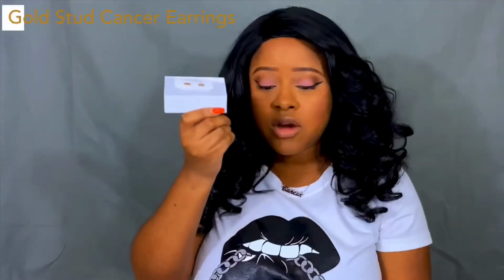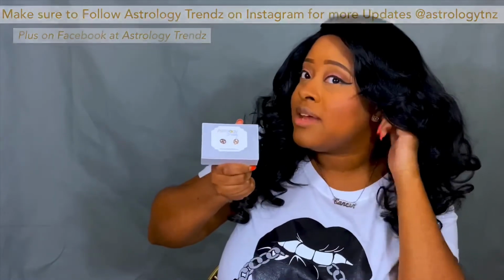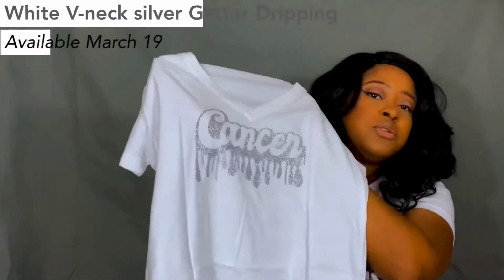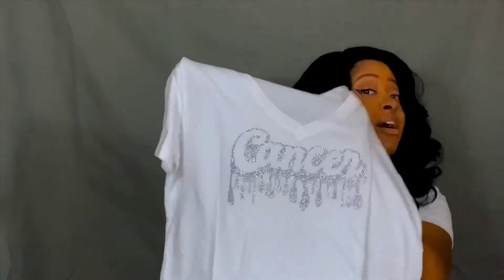And these are the gold stud Cancer earrings. They look exactly like the silver ones I have in my ear right now. So these are the gold ones. If you like the silver, you have the silver option. If you like the gold, you can have the gold option. Silver, which I thought is really pretty. So if you are someone that likes to wear silver and glitter at that, this would be your awesome alternative.